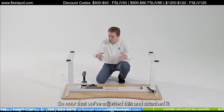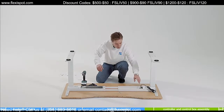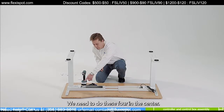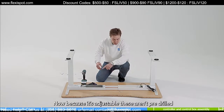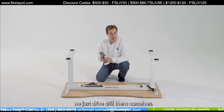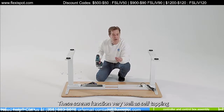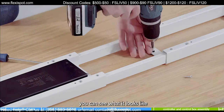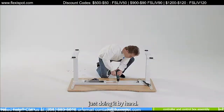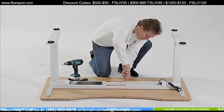Okay, so now that we've adjusted this and attached it hand tightened at both ends, we need to do these 4 in the center. Now, because it's adjustable, these aren't pre-drilled. We just drive drill them ourselves. These screws function very well as self-tapping. I've put 2 in already, and I'm gonna put these 2 in. You can see what it looks like just doing it by hand. Now just go through by hand.